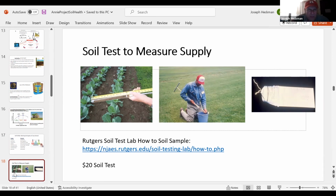Even in just a homeowner's property, you could have the vegetable garden, which we sampled separately from the lawn and separately from the flower beds and so on, because they have different management and they have different histories. And there are special soil tests also for nitrogen, and in that case, you sample a little bit deeper.